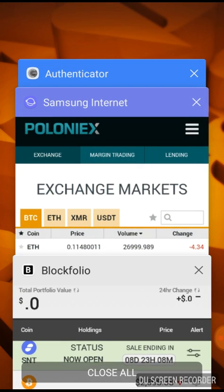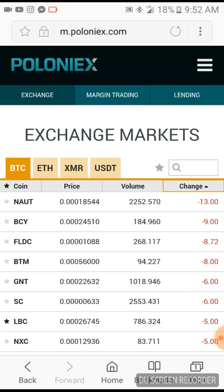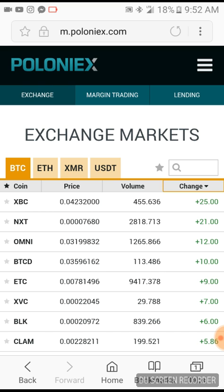So what we're going to do is go to the exchange market, and I want to find a coin I know which is high. The change has been high, but I invested in it, so we're going to hit change. That's the low to the high. We want high to the low. Okay, here we go. So the coin that I invested in recently is NextCoin, and you can see within the last 24 hours it has had an increase of 20.44%. It's fluctuating between 20 and 21. So we're going to hit that coin so that we can see exactly what we've put into it.